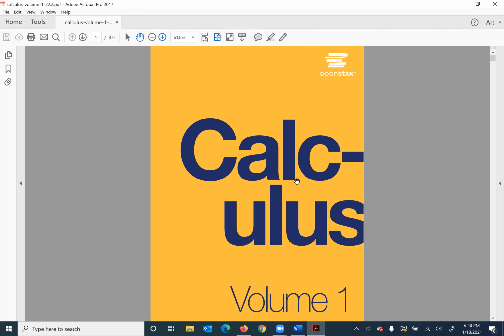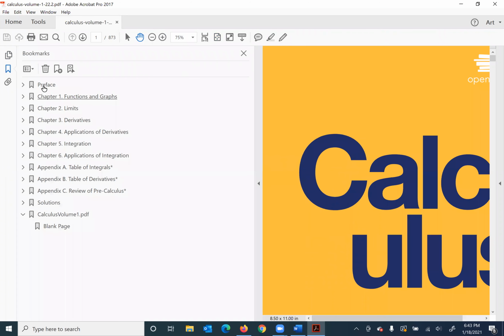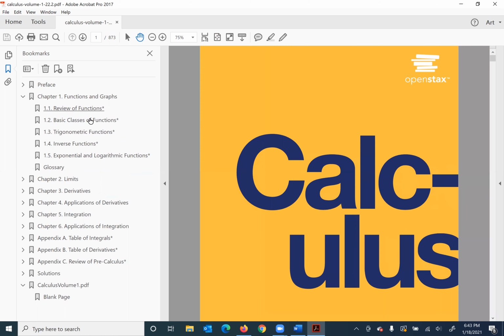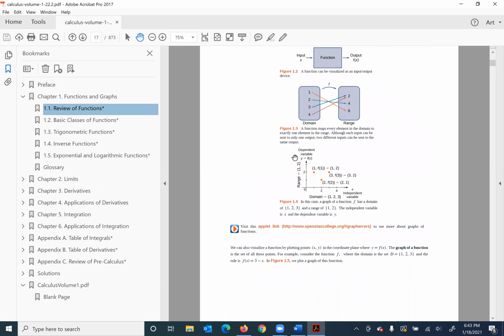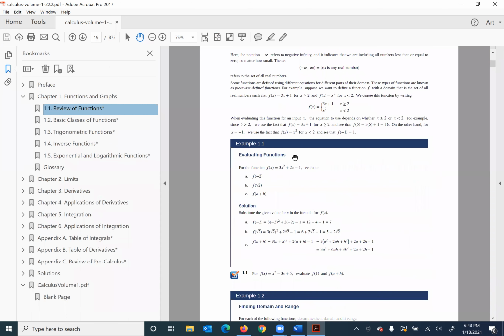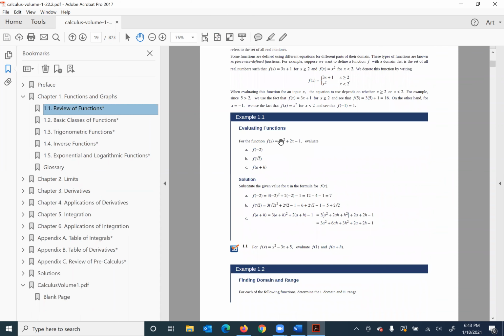Make it bigger if you need to here. And then you do have thumbnails to the book itself. Bookmarks would probably be better. So preface to the book, chapter one, and it is divided into sections here. So clicking on this here, there it is. There's the beginning of the textbook, and you're all set to start reading, start thinking about calculus.